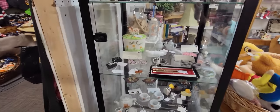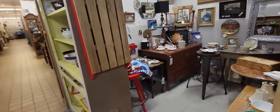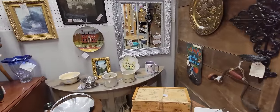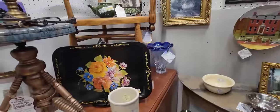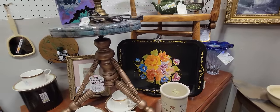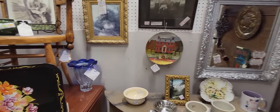This is just a flea market, and you just never know what's going to be around the corner. Let's go into this little booth. They got some vintage in this booth. That tray is neat. It's $28 for the tray. It's a little spendy for me for resale.